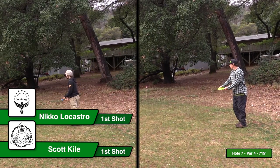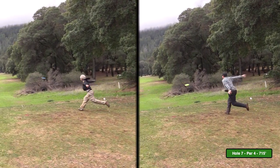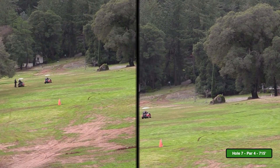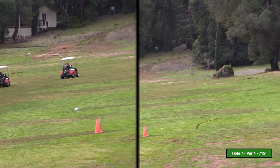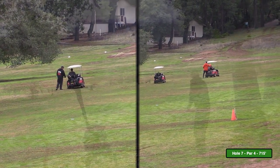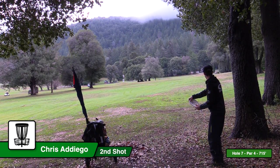And next up, Nico's and Scott's drives on hole 7, the second par 4 of the round. It's got to feel pretty good for Scotty to be able to hang with Nikko Locastro here and get a drive out there pretty much as far as Nikko, maybe a few feet shorter. He did throw this next shot before you, so I guess he was a little out, but that was just about as much power as your shot.